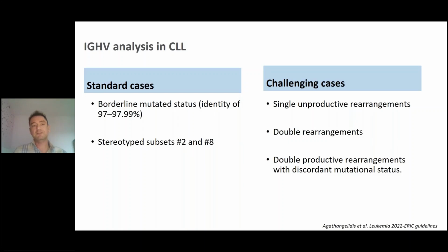It is very important to be able to identify cases that have the borderline mutated status, meaning cases that have a load that is between 97 and 98%. And then it is also very important to be able to identify stereotyped subsets, especially subset 2 and subset 8. Subset 2, since even when belonging to mutated CLL, it has a very adverse clinical outcome, and subset 8 because it is associated with higher risk for Richter transformation.